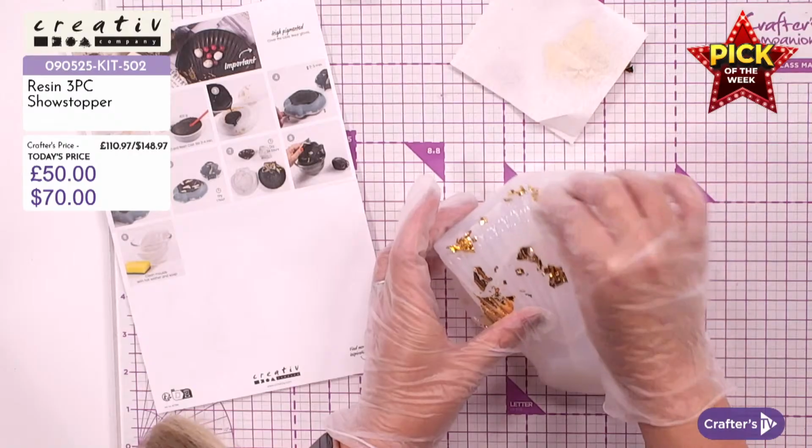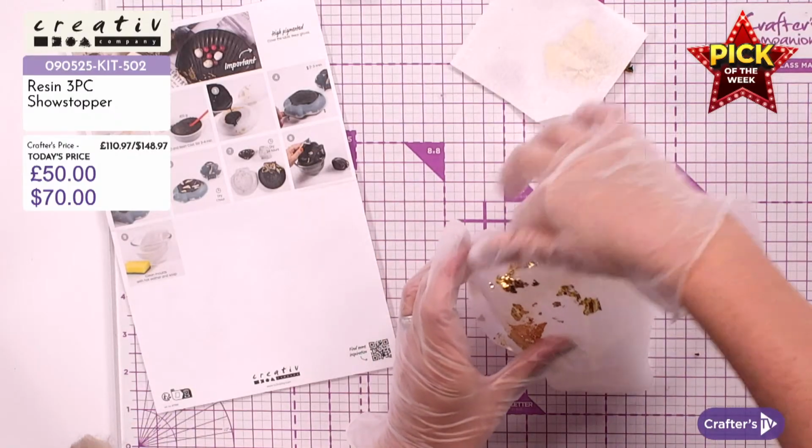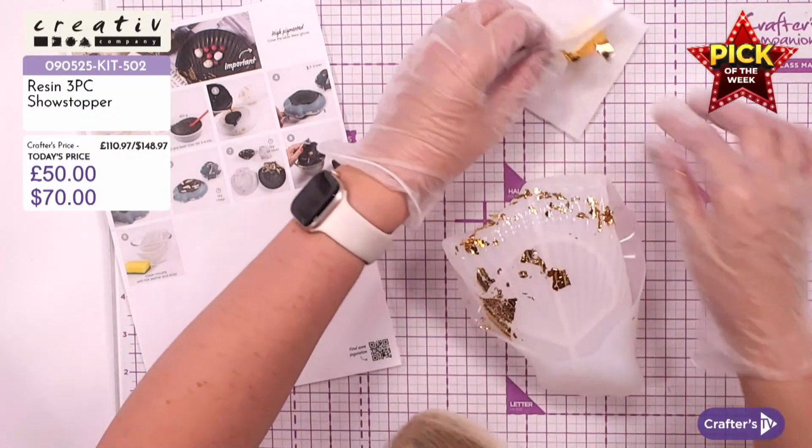Another one's gone, by the way. Julia's just checked out her Resin Showstopper. It's very fabulous, busy. Julia, isn't it? Yeah. Right, let's have a little look.